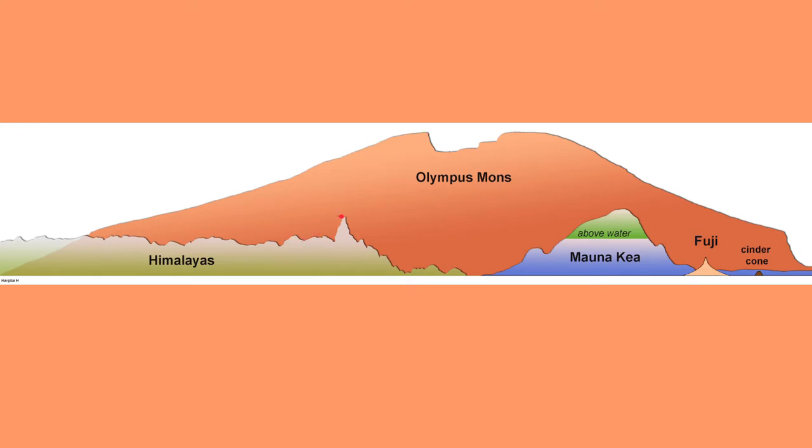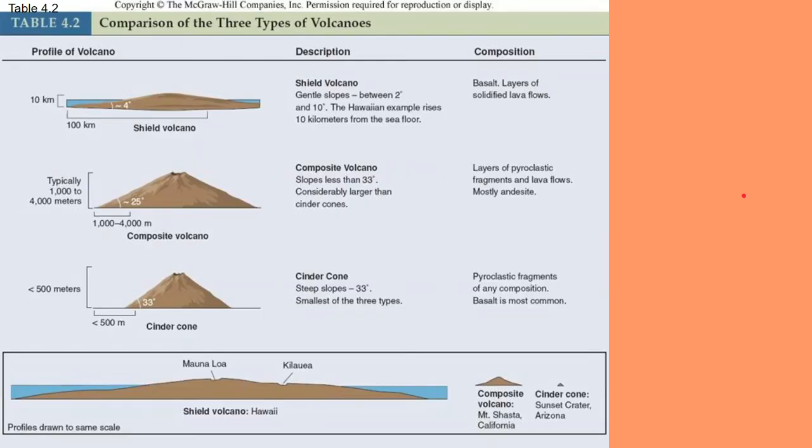Here's another comparison. So this is Mount Everest up here, the highest point on the Himalayas. And there's Big Island of Hawaii, and there's Mount Fuji, which is a composite volcano, which we'll talk about in a second. And there's a small little cinder cone. We'll talk about those, but there's huge Olympus Mons. So on to cinder cones. Actually, we'll talk about cinder cones next.